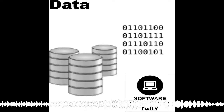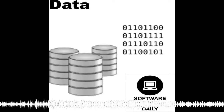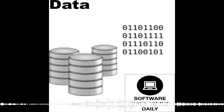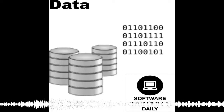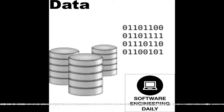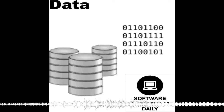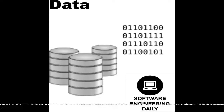Fascinating. Okay. So since we're talking about data engineering, we should talk about Airflow, which is an open source platform developed by Airbnb to programmatically create, schedule, and monitor workflows. So to start off, what is a workflow and why is it relevant to the topic of data engineering?